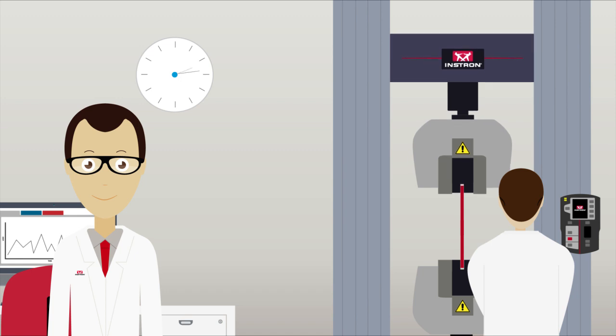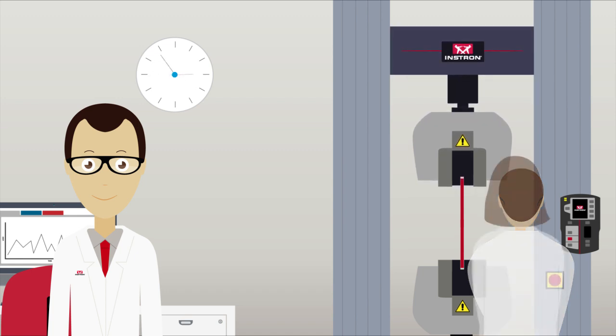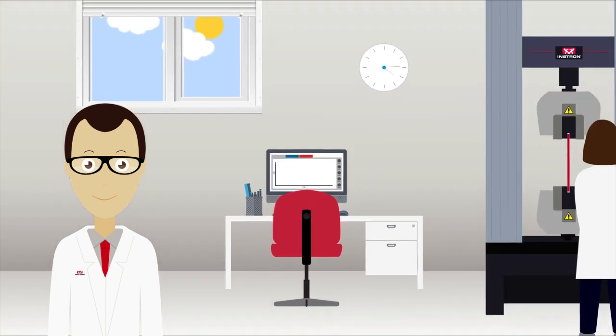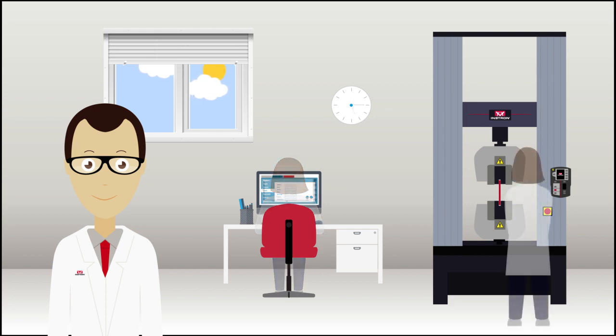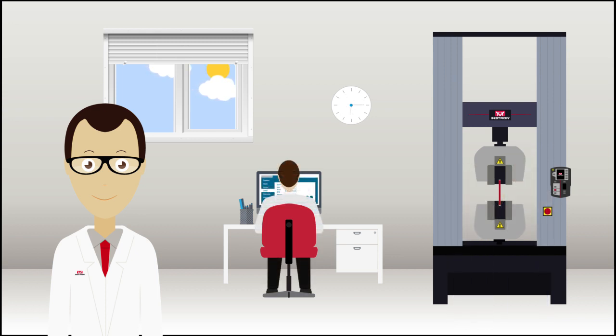Every lab technician has a little bit of a different technique when it comes to testing, so when we switch operators, we get different results. And inconsistent results do not make my boss happy. Sometimes we ship bad product because it tested good. Other times we don't ship good product because it tested bad. So to achieve consistent results, I get stuck doing everything over and over again.